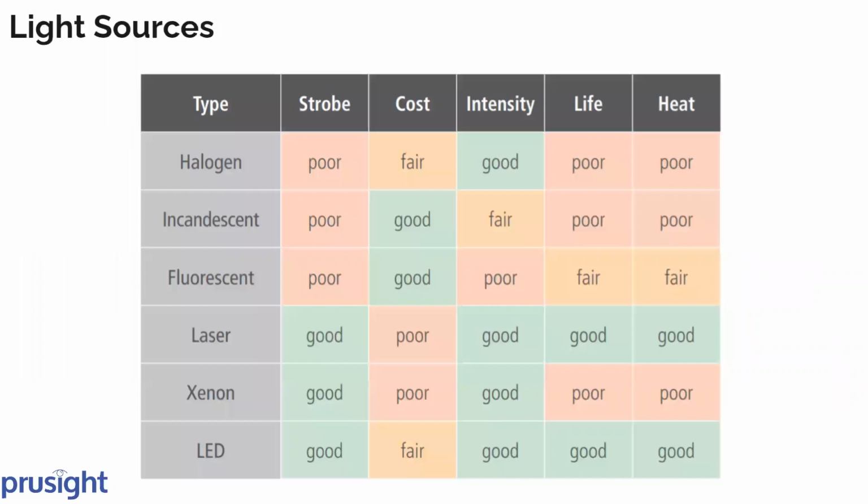So there are multiple light sources also, and depending on the use case you can use them. If you're looking at the strobe or the intensity, the life cycle of the particular light, or the cost, there are multiple options available. This needs to be seen in terms of where exactly we want to solve the machine vision use case. LED fits well for most of the use cases. But if you're looking at laser or halogen, it is very specific to the particular use case.